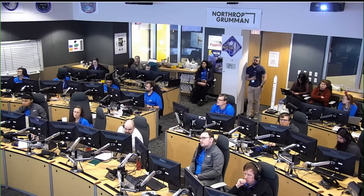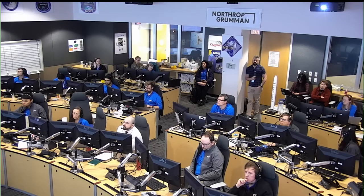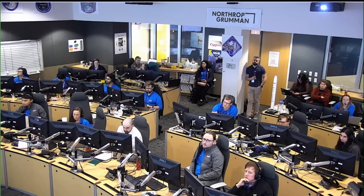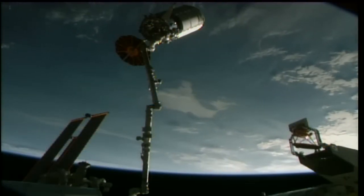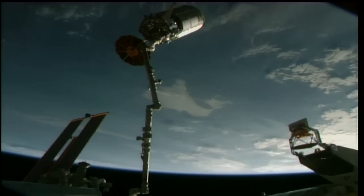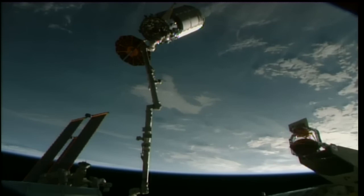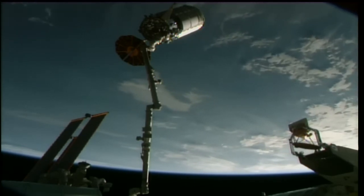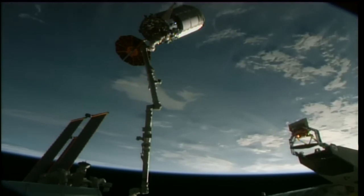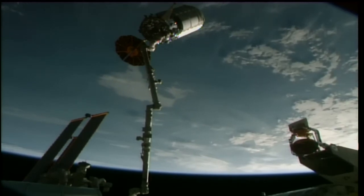Station, Houston, on 2 for Sultan. We're looking for confirmation if the Cygnus configuration checks are complete and if you are ready for release and departure. Mission, Station, on 2, affirmative. We see good verifications on the modes and all other icons. And Cygnus configuration check complete, ready for release and departure. Okay, copy.